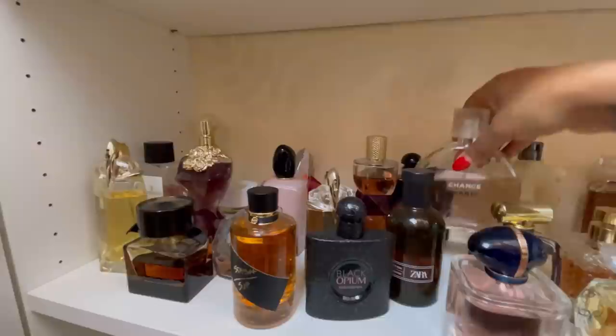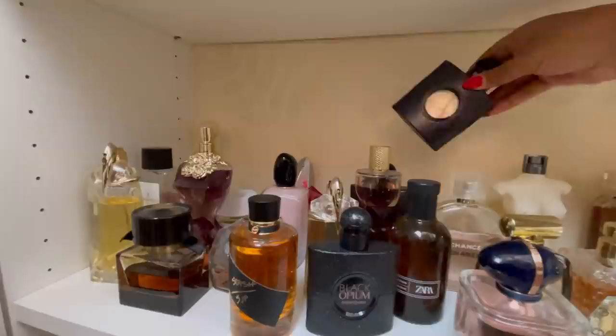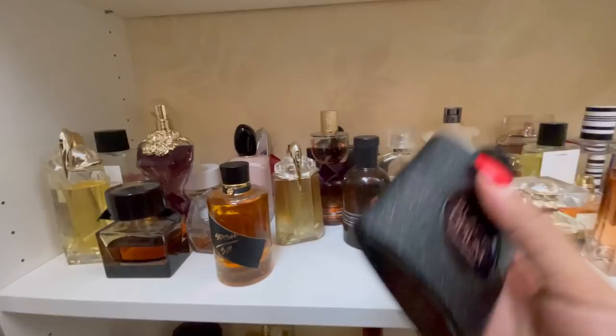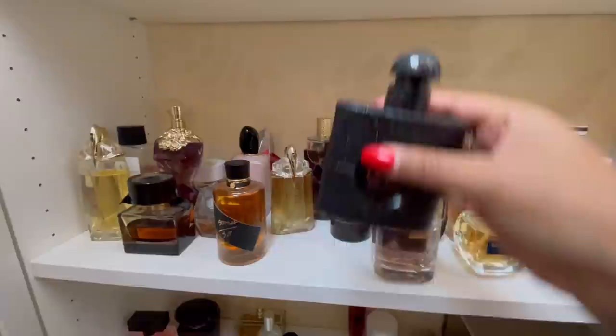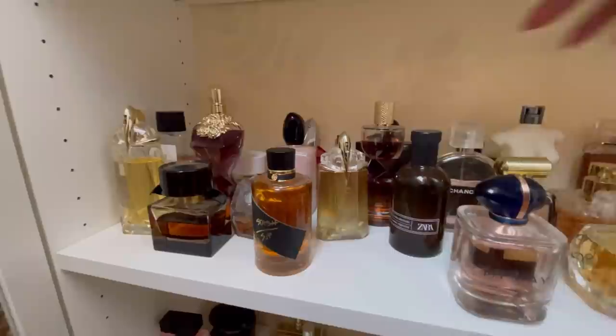Of course, we have Black Opium, just the original one. And this is just an older bottle that I have. This was my first Black Opium. I always keep the bottle. And then this is the Extreme that just came out. Or is it Intense? One of the two that just came out. I like the scent, but it just doesn't last on me. It really doesn't last on me, so that's really disappointing. But I'm still gonna keep her. Maybe I can layer it with the original one and see what I get.